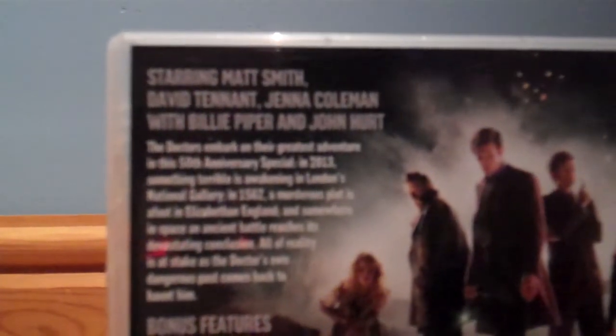Then on the back, we have starring Matt Smith, David Tennant, Jenna Coleman, with Billie Piper and John Hurt. The Doctors embark on their greatest adventure in this 50th anniversary special. In 2013, something terrible is awakening in London's National Gallery. In 1562, a murderous plot is afoot in Elizabethan England, and somewhere in space, an ancient battle reaches its devastating conclusion. All of reality is at stake as the Doctor's own dangerous past comes back to haunt him.